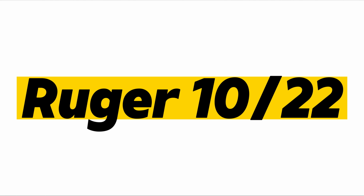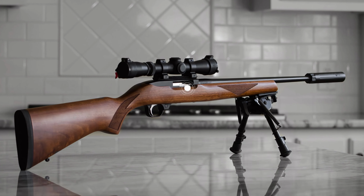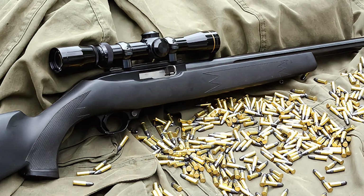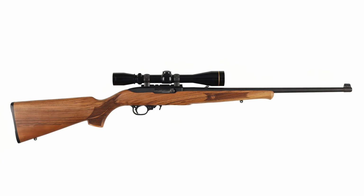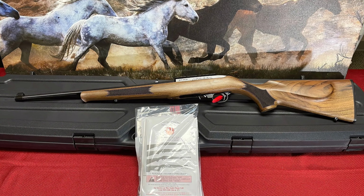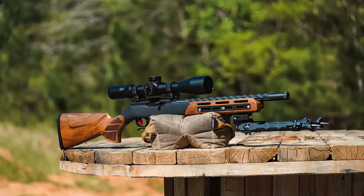The Ruger 10/22, introduced in 1964, is a .22 LR semi-auto with a 10-round rotary magazine. Its blowback operation is dead simple, paired with a steel barrel and a sturdy receiver, aluminum or steel depending on the model. That rotary mag is a stroke of genius, feeding flawlessly. I've seen 10/22s with over 100,000 rounds, still grouping tight.